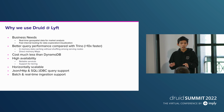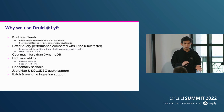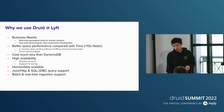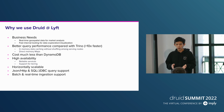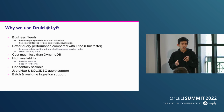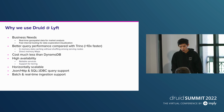When it comes to comparison with databases of equivalent query latency like DynamoDB, we find the cost is much less than DynamoDB. Druid is also pretty reliable, and it can support different tiering so that we can serve our customers differently. We also find it can scale horizontally pretty well. And the support for query and ingestion also allowed us to build a very reliable infrastructure around it.